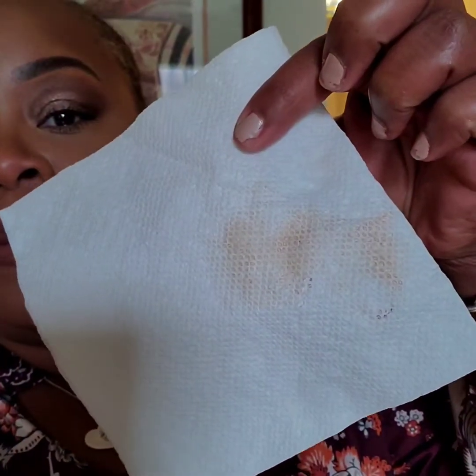But I don't know, the oil production in it. When I put it on, I felt my face drying out, and to turn around and then have it be oily so quickly, it's surprising. And just so you can see what came off when I blotted, I don't know about the transfer proof part.